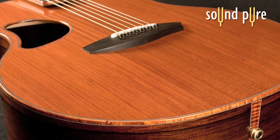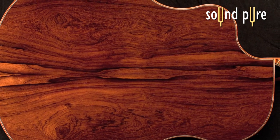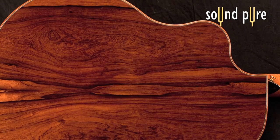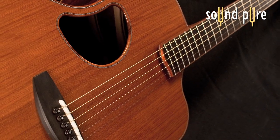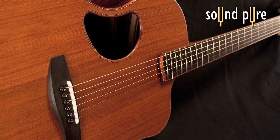The Madagascar is about as close to the old Brazilian rosewood as you can get. It contributes a nice, firm low end and gives the guitar a bold voice overall. The XP, or extra presence option, is a slightly enlarged sound hole which gives a little more presence out front.